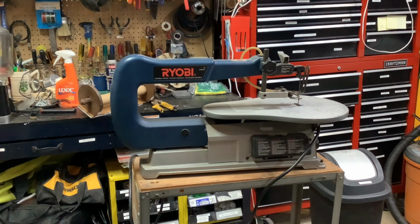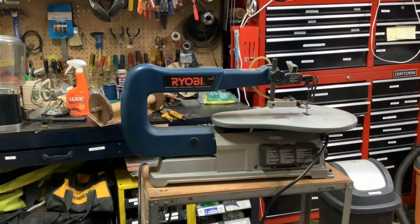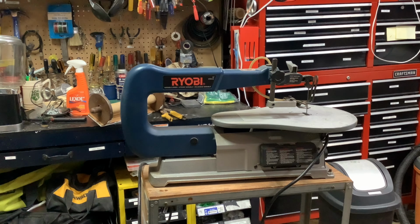First, let's take a look at this Ryobi scroll saw. This was listed on Facebook Marketplace local to me for $40. And it included this handmade metal stand. So great working scroll saw. I had been in the market for one for a while. If you're going to buy them new, they're over $100, probably closer to $150. This one was $40 in great working condition.